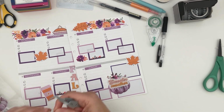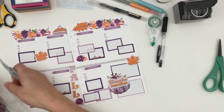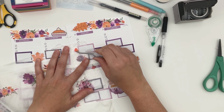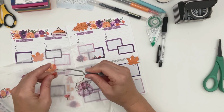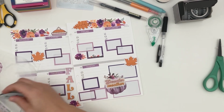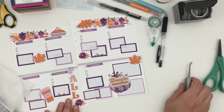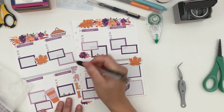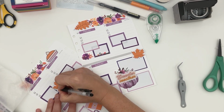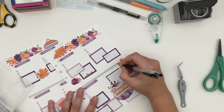I'm trying to take this flower off, but it's not coming off this wax paper. Hold on, let me grab another one. So I grabbed these smaller flowers that she had. So you could add a flower if you wanted. That one doesn't really show up because it's the same color. But you could add a little face if you're good at drawing faces. I would probably just add a little heart or something. Something like that.